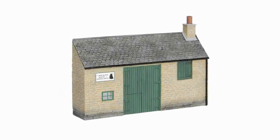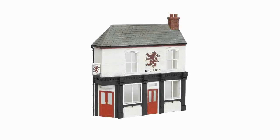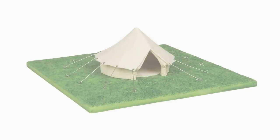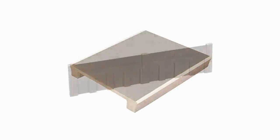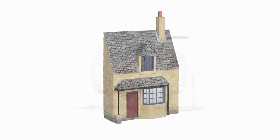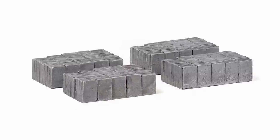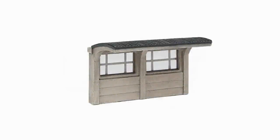The rest of the buildings we're going to talk about in this section are all 00 gauge items, so we'll rattle through these. We've got a low relief Honeystone smithy, a low relief corner pub called the Red Lion, a low relief terrace house with pebble dash finish, a bell tent, straight platform sections, low relief retaining walls, a low relief Honeystone cottage, two domestic industrial tanks, narrow gauge slate loads to go with their 009 slate wagons, and a concrete bus shelter. All those range from £13.95 to £39.95, so it's quite a nice price range. It suits different pockets and different items.